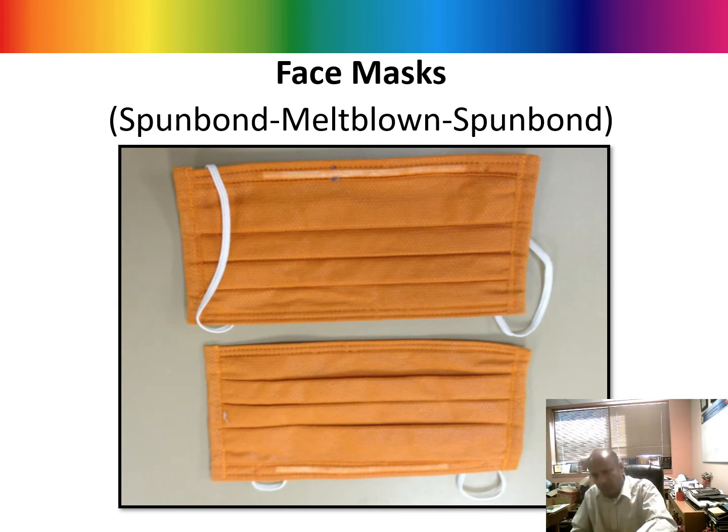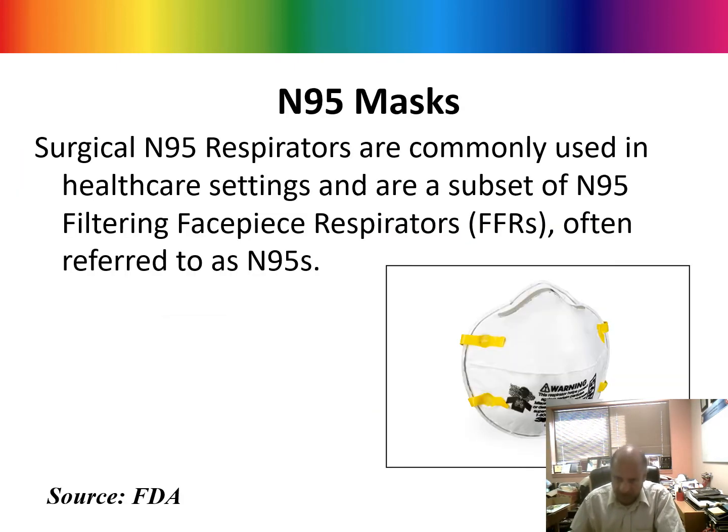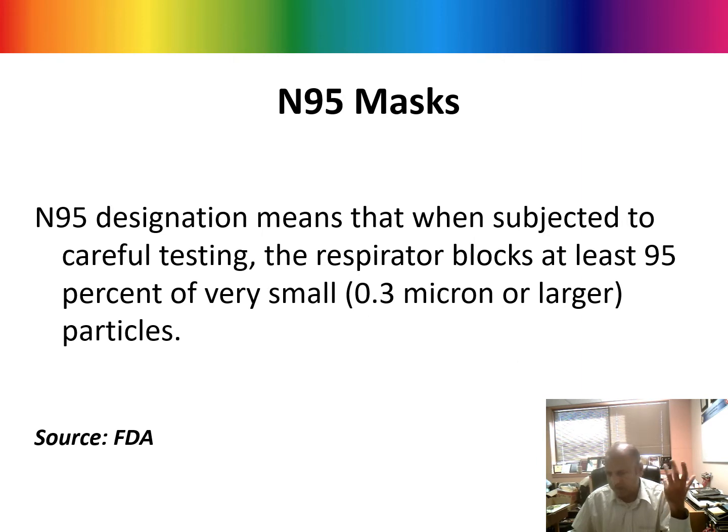This is a typical spunbond-meltblown-spunbond, SMS, which is predominantly polypropylene based. We are taking this and adding a cotton layer to it. This is the center material for that SMS, which we all know. And this is a typical N95. What is N95? It is 95% efficient for 0.3 micron size particles, that is 300 nanometers. It will protect 95% of them from entering your nose. So that is N95, the gold standard, used very rarely prior to COVID.